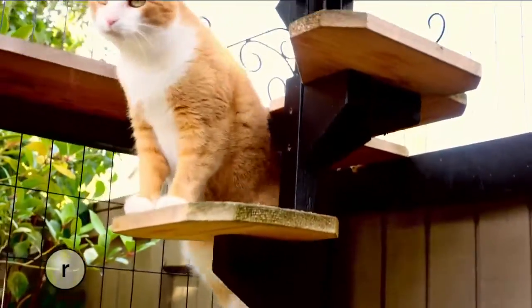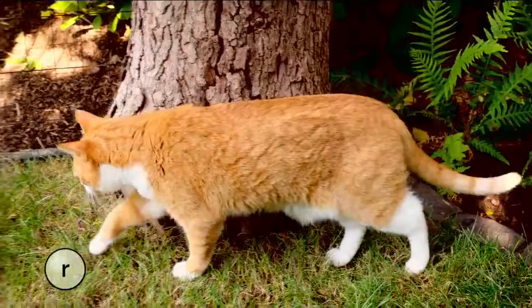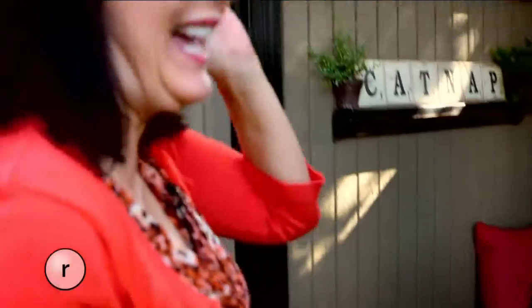I have it open wire mesh, so that the rain will come, it'll keep the grass, and she likes to hang out here in the summertime and roll in the grass and eat some grass. And I have a day bed for myself because I also know the benefits of a cat nap.